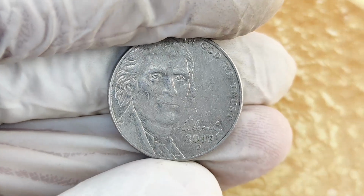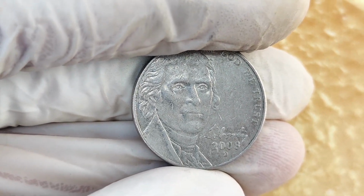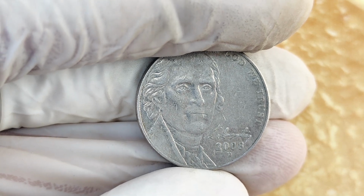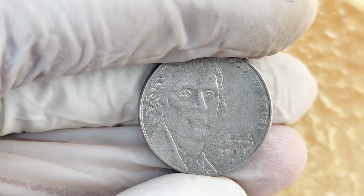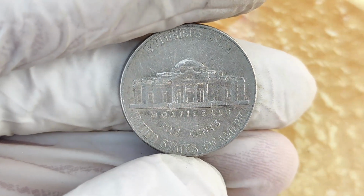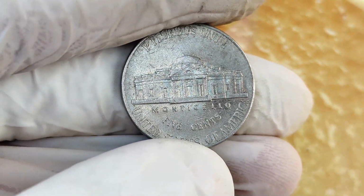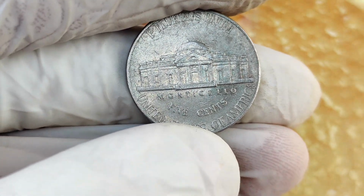But here's the catch: most people have no idea what makes these coins so valuable. And by the time they find out, it's too late. So, if you want to avoid the costly mistake of tossing away a small fortune, keep watching because we're diving deep into the secrets of the 2008 Monticello Jefferson nickel.